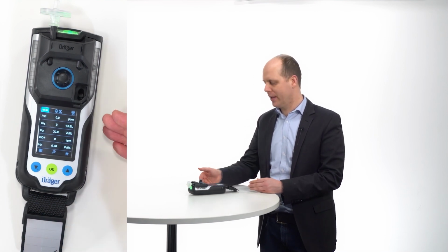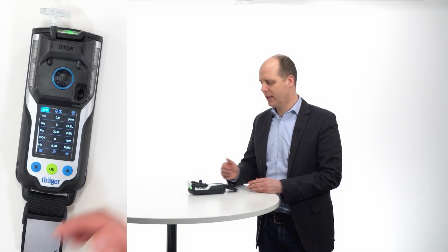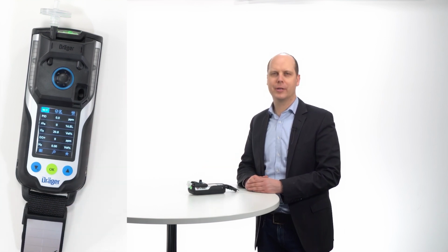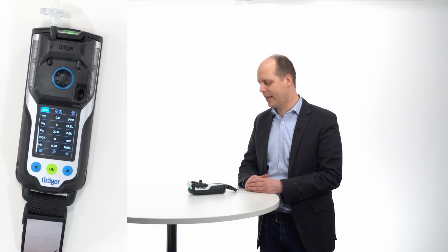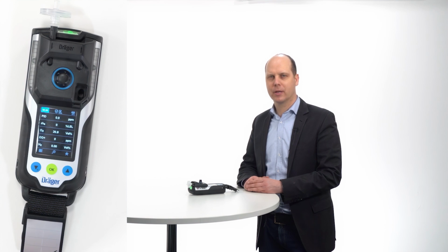We have here a PID, a photoionization detector, to measure volatile organic compounds. Then we have a sensor for the measurement of the lower explosion limit. It is set to methane, a flammable gas. We have oxygen and carbon monoxide. And we have a sensor for hydrogen.